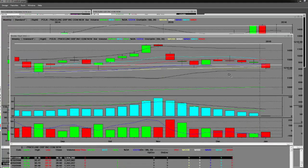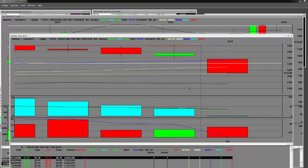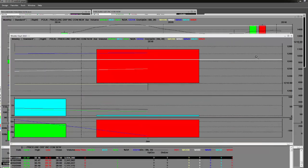PriceLine on this weekly started to fall through all these key weekly moving averages, and that's why we keep buying puts on it. And you can see over here at the top, that's the price. And down here was the 100-week moving average, this line right here, and it undercuts it. And then there's a gap between those two. And this is the second day of the year 2016.